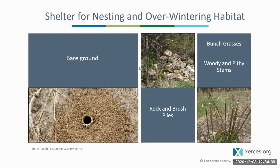Just providing bare ground, so no weed barrier fabric, no plastic mulch, nothing like that, provides great opportunities for nesting for ground nesting bees. You might think that this picture here in the bottom left is an anthill, and that's certainly what it could look like at first glance, but that is actually a ground nesting bee nest. Rock and brush piles, even just a small one in a corner of the yard, can provide some great overwintering resources, as well as maybe some stem nesting resources. Bunch grasses are great nesting sites for our bumblebees, and woody and pithy stems provide good nesting sites for our stem nesting bees.